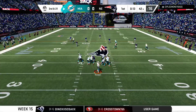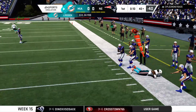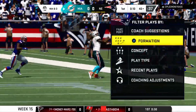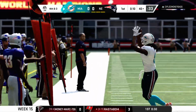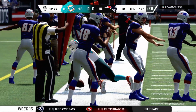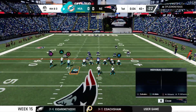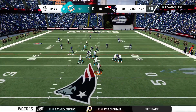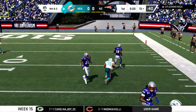On play action, Rosen. That's complete to Williams out of the backfield. And he's able to get this to the 40-yard line before he's out of bounds. He'll get 17 back there, but it'll still lead to a 4th down. And this will probably be the last play of the quarter. They're going on 4th down. Rosen. And he finds Stills, complete.